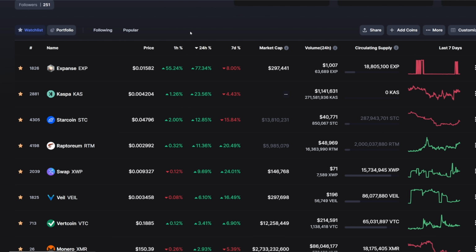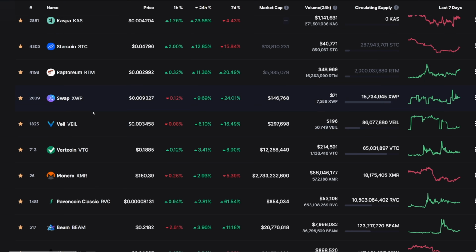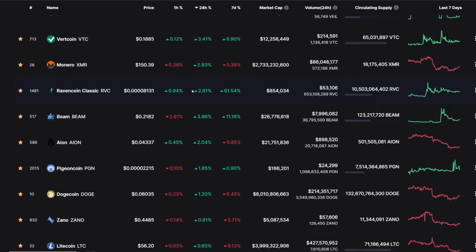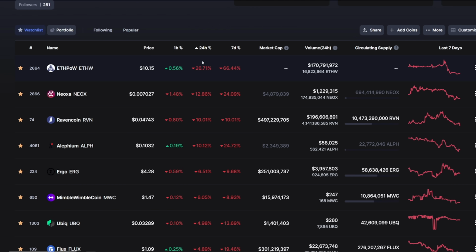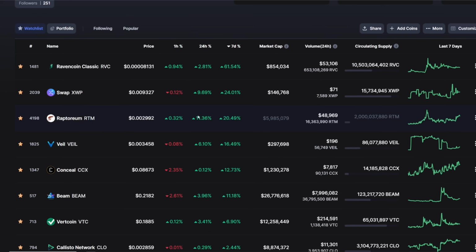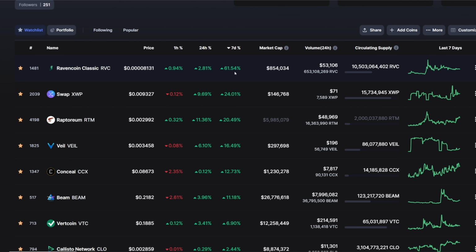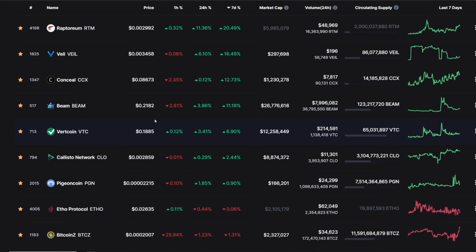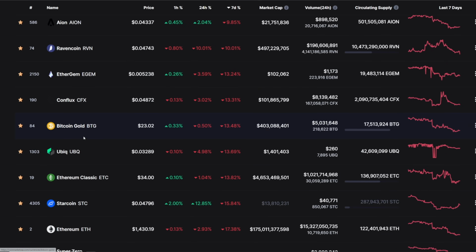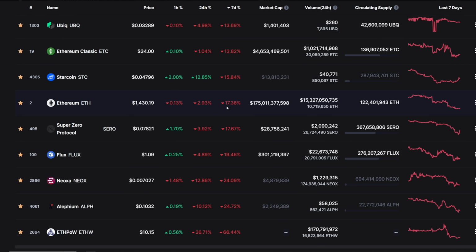But the main thing for me, since after the merge, is that I do want to see other proof of work coins flourish. So looking at recently, let's see what Ethereum has done over the past 7 days. Let's go down the list here, going by higher percentage in the green. Ravencoin Classic looks like it's been doing something pretty interesting here. But where is Ethereum? Ethereum is down the list here, and it looks like Ethereum has been going down 17% over the past 7 days.